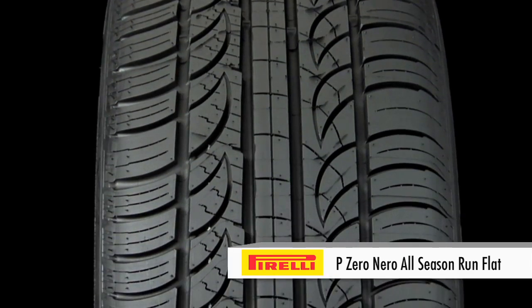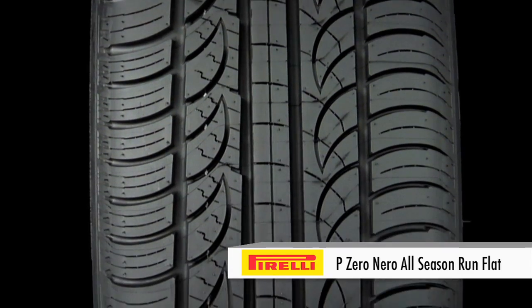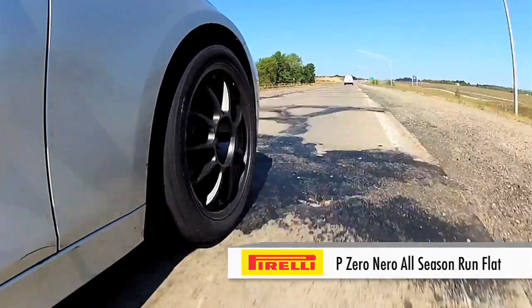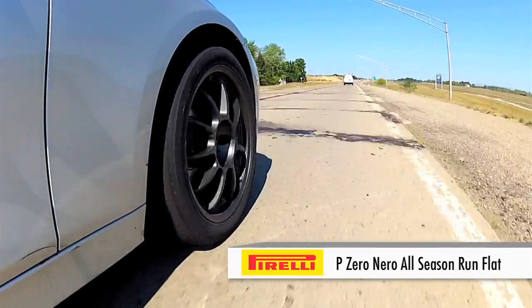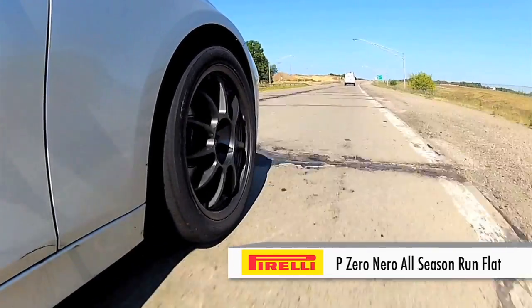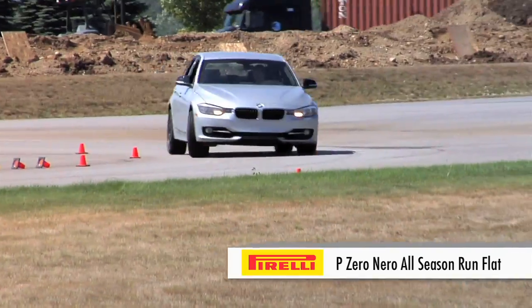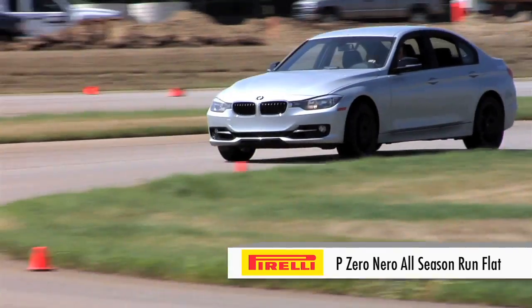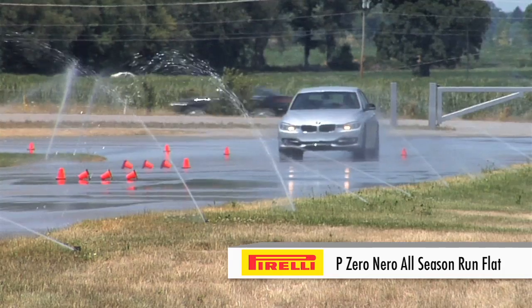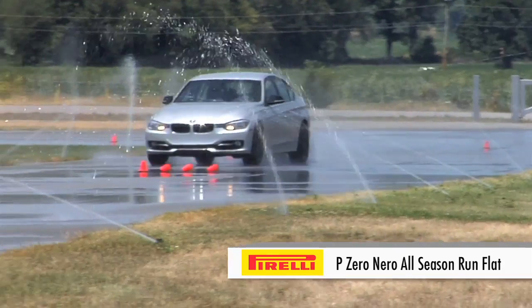Now we're driving on the Pirelli Pzero Nero All-Season Run Flat, and the overall ride quality is good, but it feels a little stiffer than the Bridgestone and Michelin tires over most impacts. It produces minimal tread noise, but shattering impacts and expansion joints can be heard as well as felt. When driven at the limit, this tire feels lively, but it's not quite as predictable as several of the other tires in our test. And in the wet, it has noticeably lower overall traction and feels somewhat slippery.